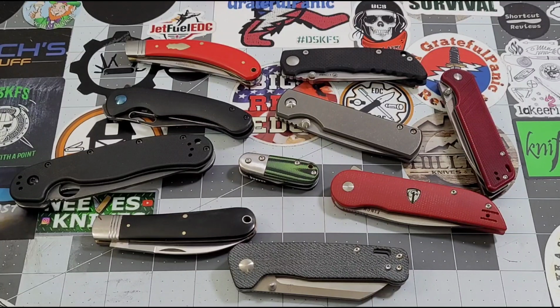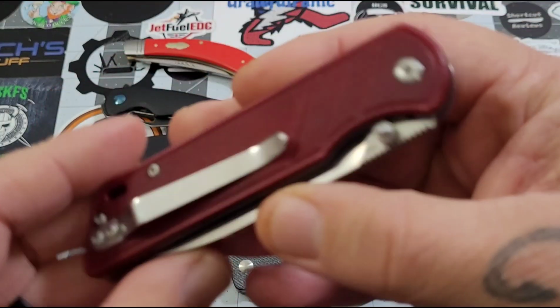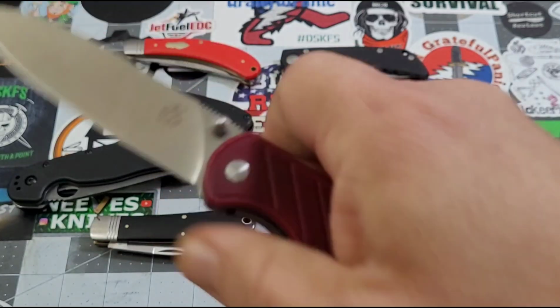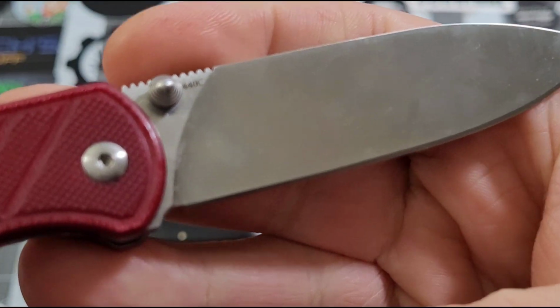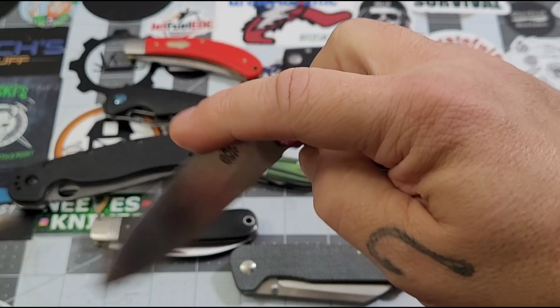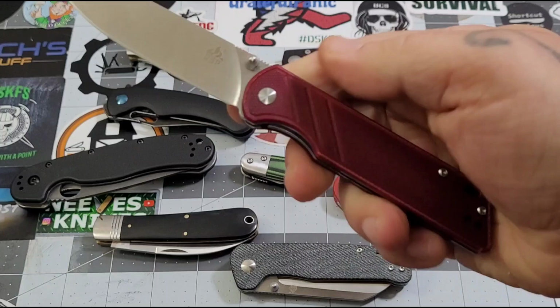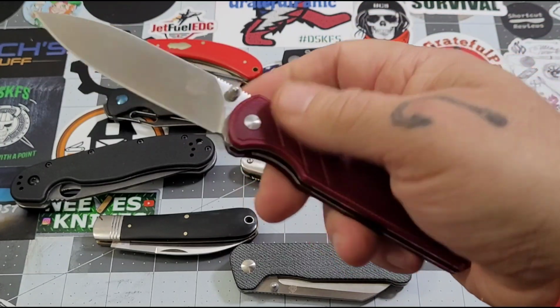Now, does budget mean poor quality? In my mind, absolutely not. Obviously, you can see we've got a lot of the Rough Riders out there. But QSP, you got this little Parrot here. For me, this is a really darn good knife. Now, this one's 440C. It's a well-built little knife. And at one point, these were selling for like $20 on Amazon. They're pretty much right around that same price.